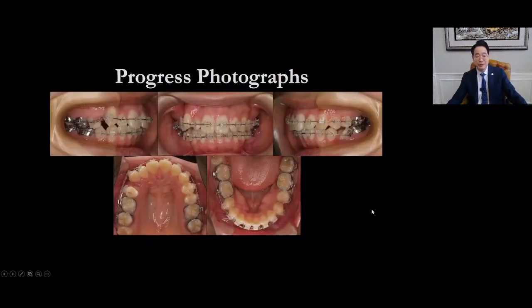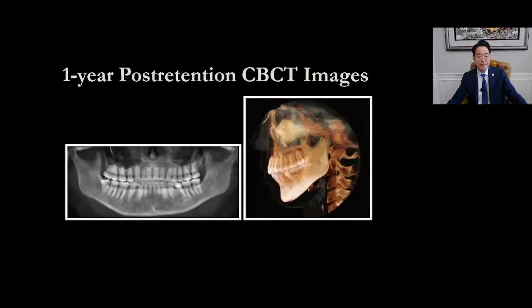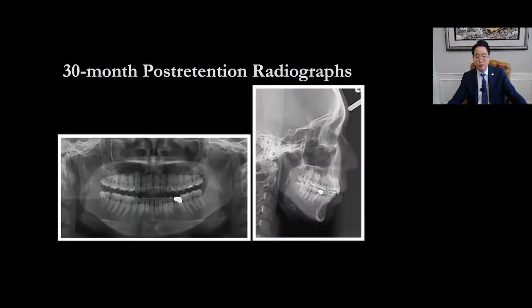After autotransplantation, orthodontic treatment started 6 months later. Usually we recommend nowadays about 6 weeks later in order to prevent ankylosis. 1 year post-treatment. In fully developed roots, root canal treatment is usually performed 2 weeks after transplantation. At 1 year post-treatment, the CBCT image shows the transplanted tooth. 30 months follow-up showed a stable occlusion. Panoramic radiograph also showed fairly stable results.